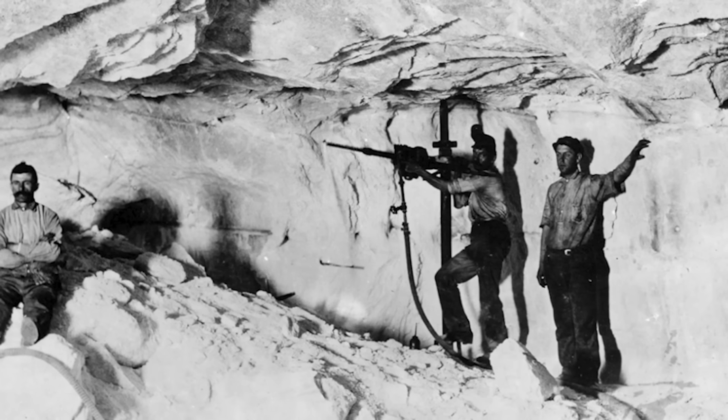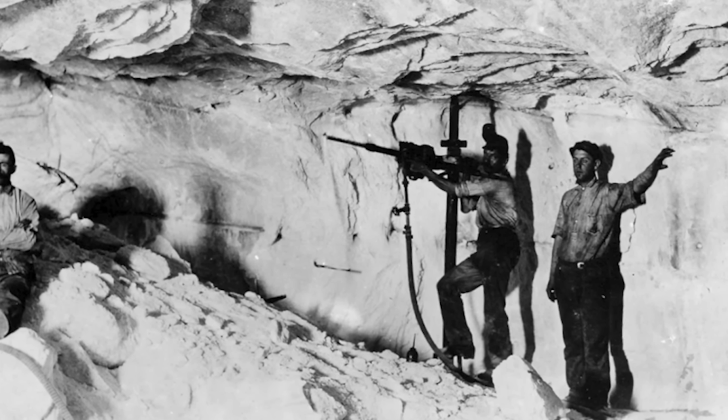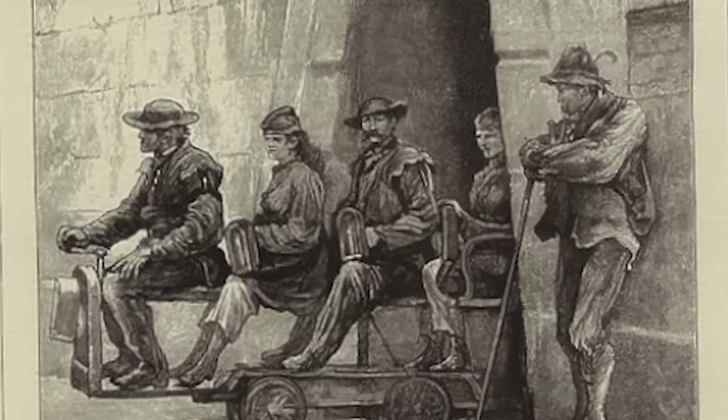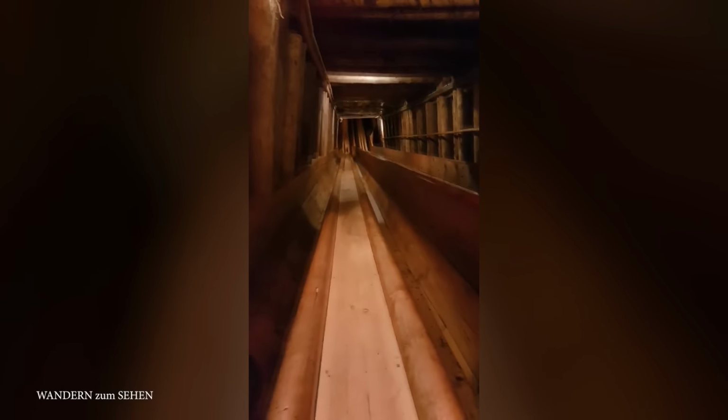Salt mining has been a cornerstone of Berchtesgaden since the 1100s, as evidenced by the ancient documents chronicling the industry's early days. However, it wasn't until the 1500s that the mine as we know it took shape, evolving into a thriving state enterprise by the mid-1800s. Today, the salt mine stands as a beacon of heritage and pride, welcoming visitors with open arms.